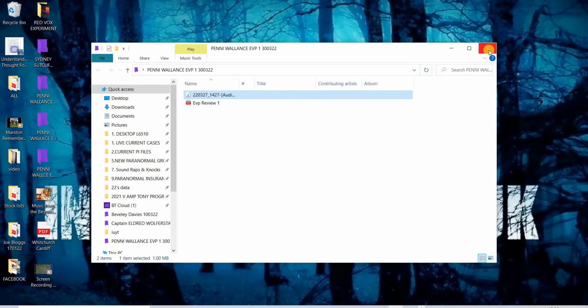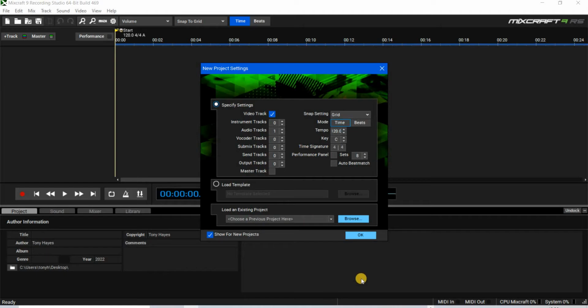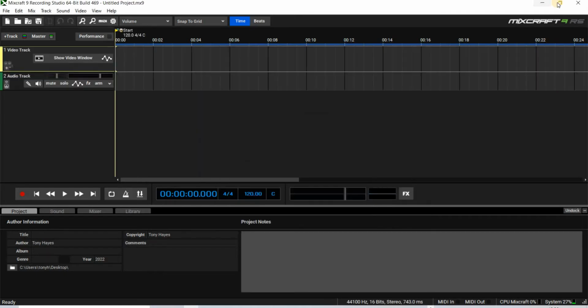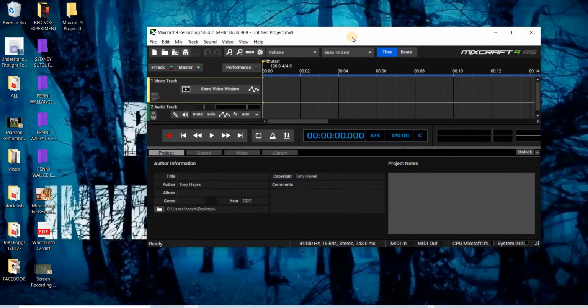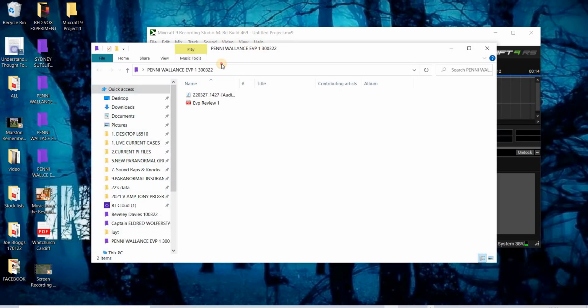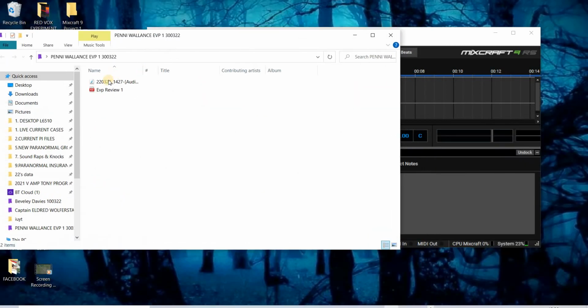Okay, Penni has questioned if there's anything actually in these. What I'm going to do now is start up Mitchcraft and bring the file into there. Now I'm using amplified headphones. I use a Rode microphone to do these reviews, and that itself has an output for a set of headphones, and they are amplified.